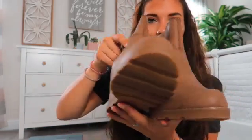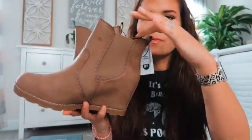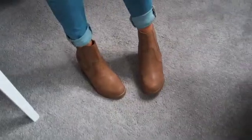So they're obviously kind of a Sorel dupe, and I have a pair from last year that are very similar, but they're more of a snow boot looking type thing. They have Sherpa in them and they tie, but they're the same kind of wedged bootie thing. So I don't know that I necessarily need both, and I have actually tried these on as well.